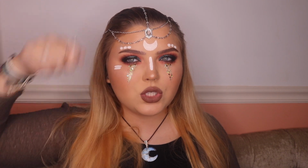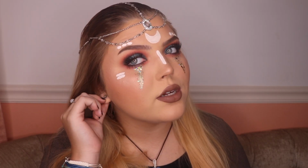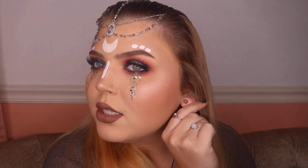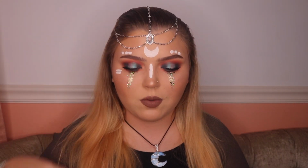And for my hair, I just straightened it and I had to spray it with a lot of hairspray back so it would sit right and the headpiece would sit right. And I do have earrings in. They're supposed to be the sun. It's this little orange bead. It's nothing crazy. I wear them every day pretty much, so I just threw them on.